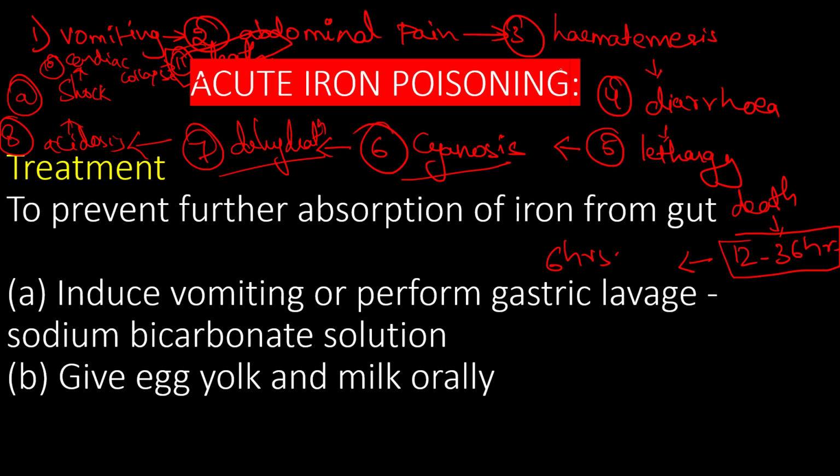If we are seeing the patient in hematemesis, then only we have to react very fast, and all the steps will happen within no time. In this step, we have to be very careful and we should not allow the person to get dehydrated. So let's see the treatment of this.